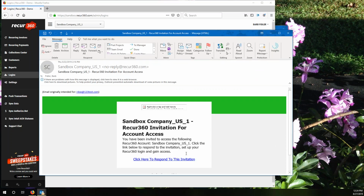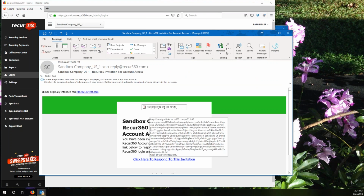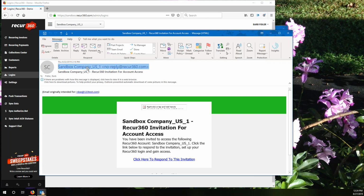When you do that, it's very important that after they accept the first invitation, that's going to grant them access to the company that they're accepting. So in this case, it would grant them access to the Sandbox company. Then they need to stay logged into Recur360 and accept the second invitation.